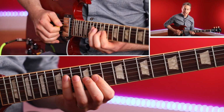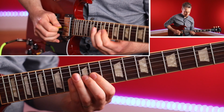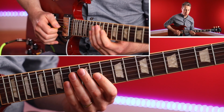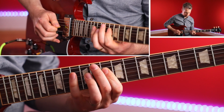Then we're going to come back down to the D string and start on the 14th fret and do 4 notes up from there. Okay. Then we're going to come back to the 11th fret on the G string and do 4 notes from there. And that's the first half of our lick.